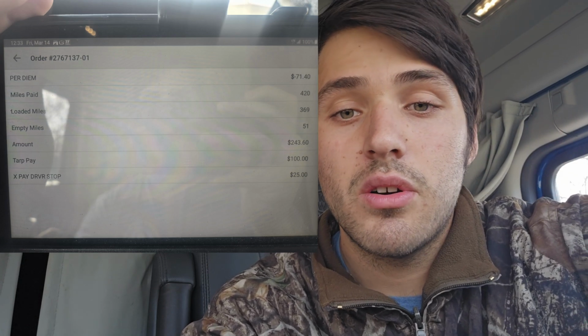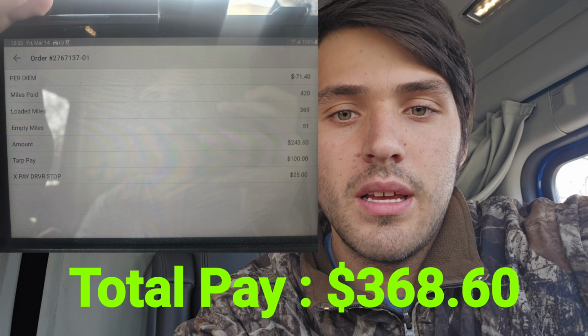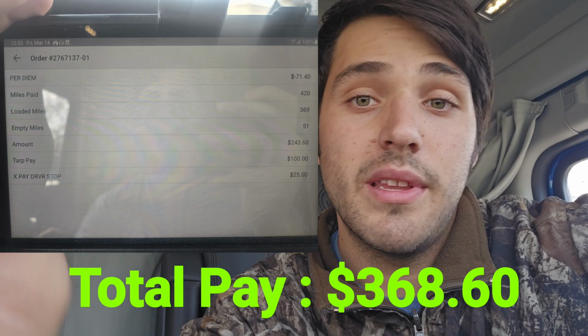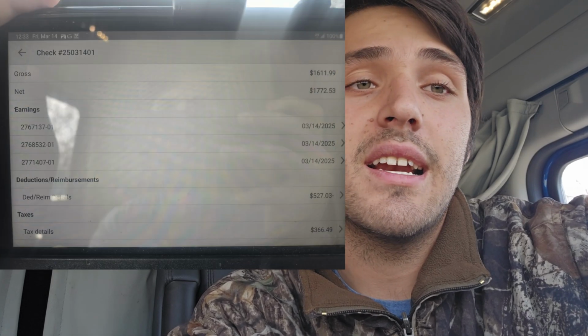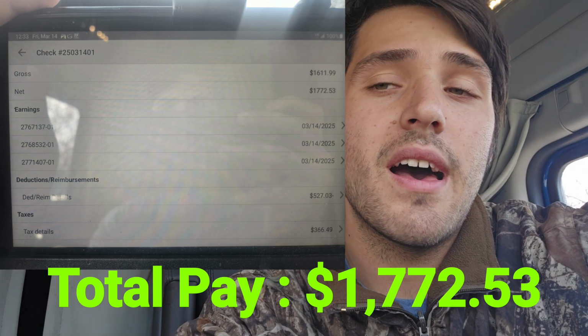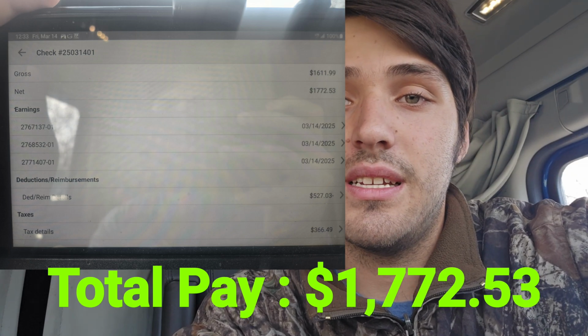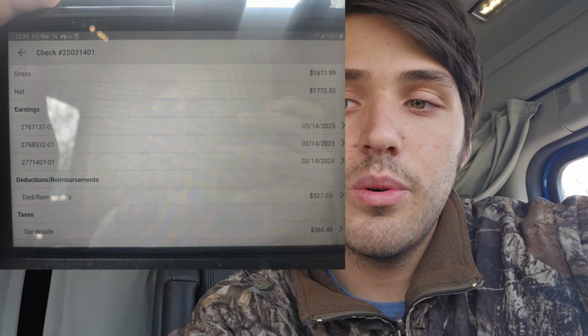We got $100 for tarp and $25 for, it says X-Pay driver stop, so I don't even remember what that was, to be honest. But that brought our gross to $1,611.99. Take home $1,772.53. So that was the 4 weeks I have been on the road.